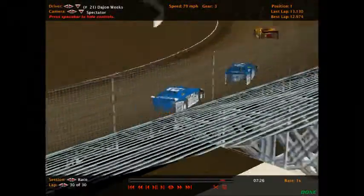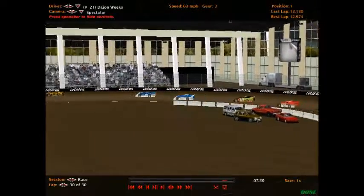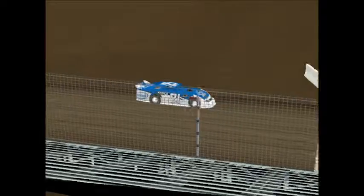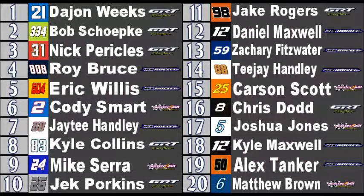and he will win here at the Chili Bowl. Bob Schopke in 2nd. DW Motorsports finishes 1-2 at the Chili Bowl. And Dejon Weeks, with his first win, completes pretty much the trifecta for DW Motorsports. Here's your finishing results. Dejon Weeks with the nice win, his first of the season. Bob Schopke with the 2nd place finish. Nick Pericles, a difficult 3rd place.